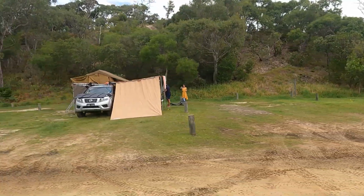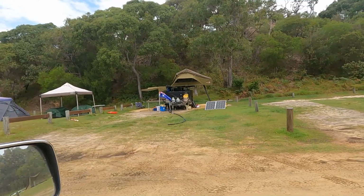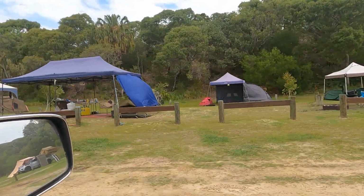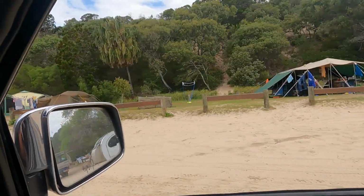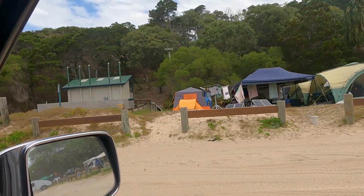The trees have grown up. Still a nice camping area. It's not as shady as up in the campground there. Public toilets there.